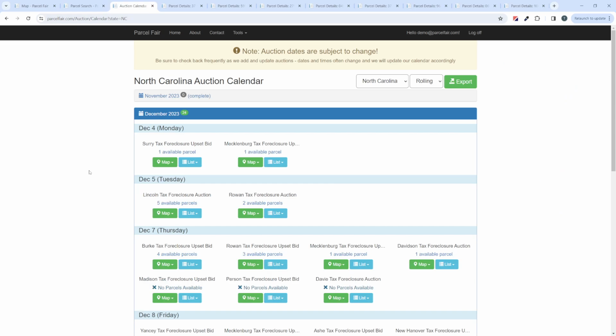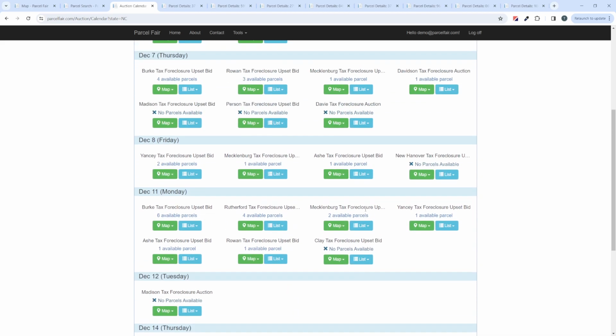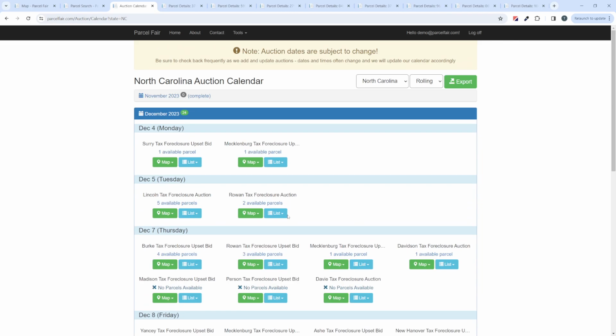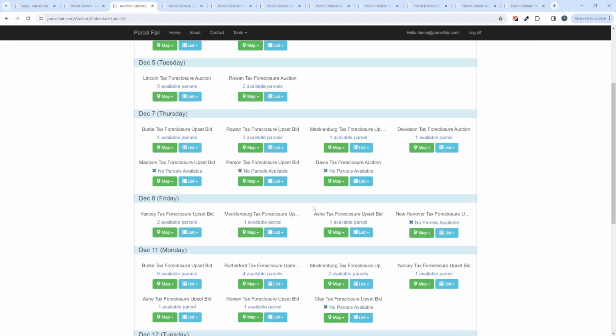So another way to look at this is using our auction calendar. I've selected North Carolina, and I'm using a rolling auction or rolling calendar format, so it just looks at basically the upcoming months. And what I'm looking at is December, and it looks like a lot of auctions, but what you're ultimately seeing is anytime a county on any given day has an auction coming up, you're going to see the parcels: 3 available, 1 available, 4 available coming up.